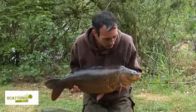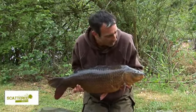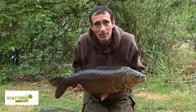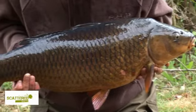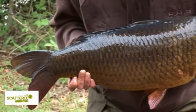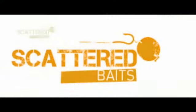Something which does annoy me in carp fishing nowadays is everyone goes on, it's got to be 30, 40. Size is irrelevant. As long as you're catching, and I'll emphasise it again, you keep catching, the big ones will come. When you're catching carp like this, which are pearlers, why do they need to be big?